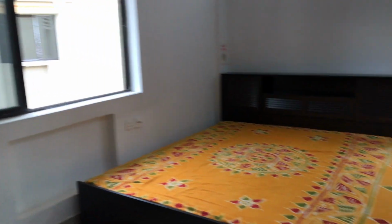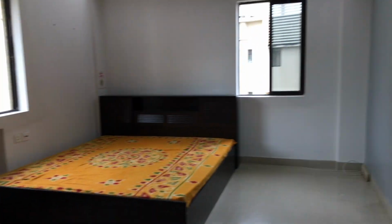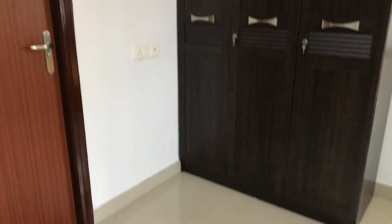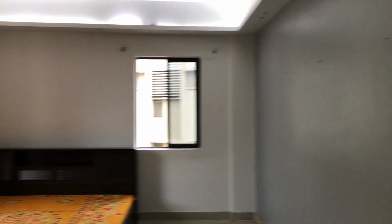So this is the room which I am going to transform, and you can see that there is nothing else except the bed and the wardrobe. I am going to show you how, with the help of accessories only, I can turn this room into a cozy place. So keep watching and you will get to know why accessories have so much importance.